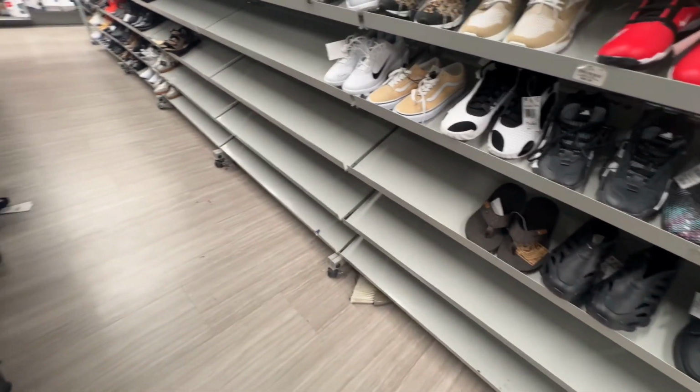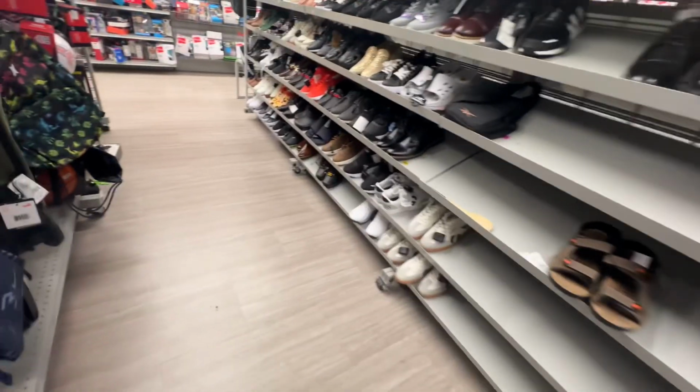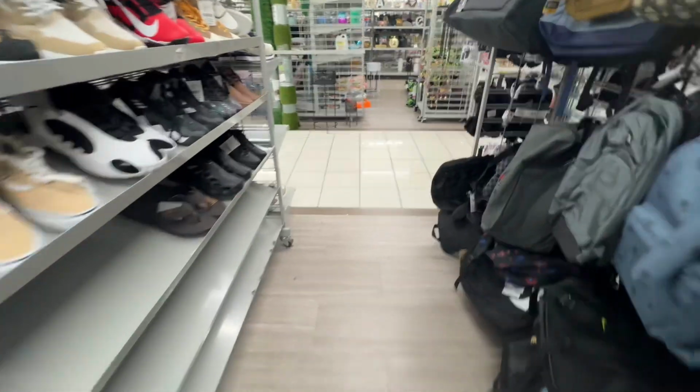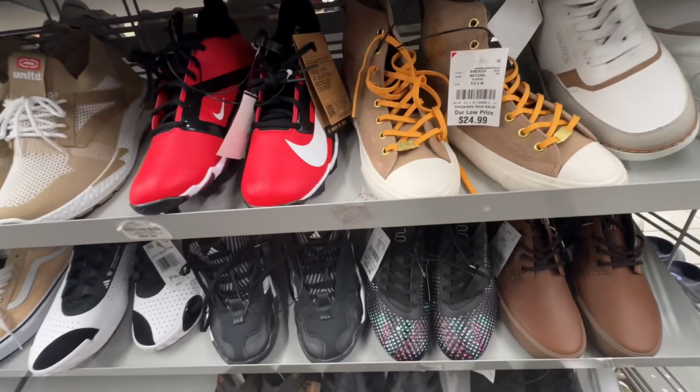They look like they got a lot of shoes, and I don't want to jump the gun, but hopefully we can find those NMDs in the gray colorway. They look like they just put a lot of shoes out, so let's go ahead and see what they got. So first thing, starting off the video, is gonna be some Nike cleats.